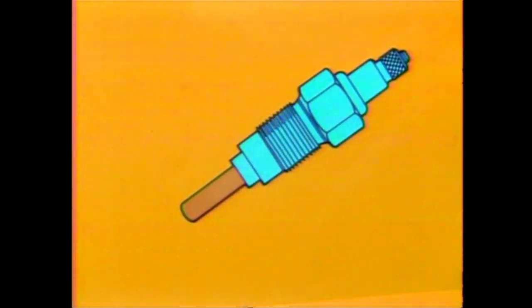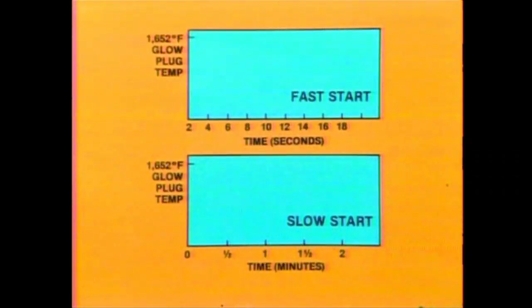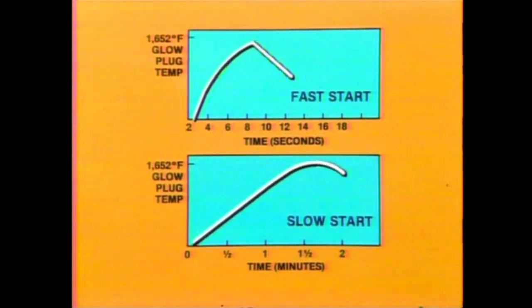The glow plug is a tube-shaped device which extends into the pre-combustion chamber. When current is applied, it heats up and warms the combustion chamber air for easier starting. At this time, there are two basic glow plug systems. The fast start system, which is the most common, heats up the combustion chamber in under 6 seconds. The slow start system heats up the combustion chamber in about a minute and a half.